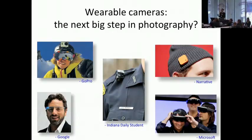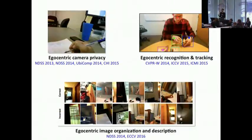And so we've sort of been trying to get out in front of that trend, thinking about things like, what are the privacy implications of everybody wearing a camera? And how can we perhaps address those by using computer vision techniques that could detect private content and censor it or remove it, or at least alert its owner that it's there? We're also working on things like activity recognition in these wearable camera feeds, and just organizing and helping describe first-person and egocentric wearable camera images in general.